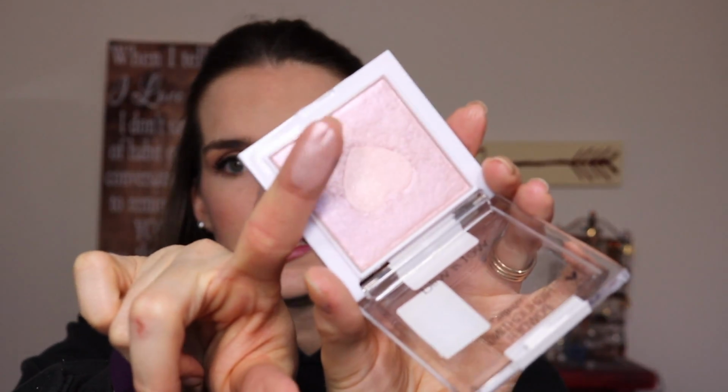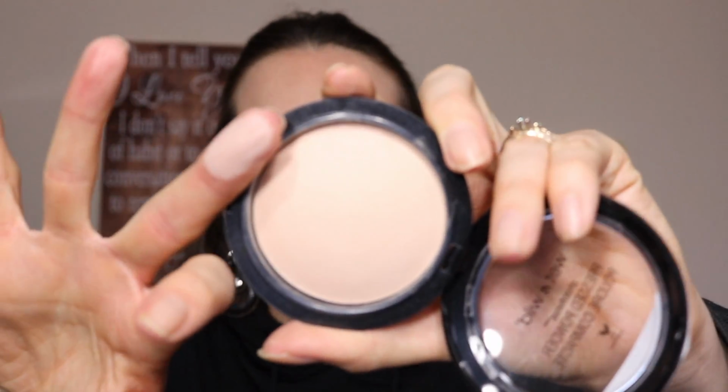Been wearing it lately. And then I have a pressed powder from them, which I'm actually quite surprised with how it is. It's really, really finely milled, and it's not chalky at all. It's like a baked powder. It looks kind of like it. So this is in the shade Goodbye Photo Flashback. It's like their one that goes with the Photo Focus foundation.